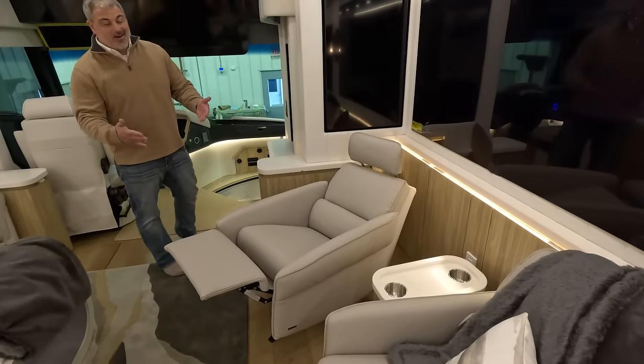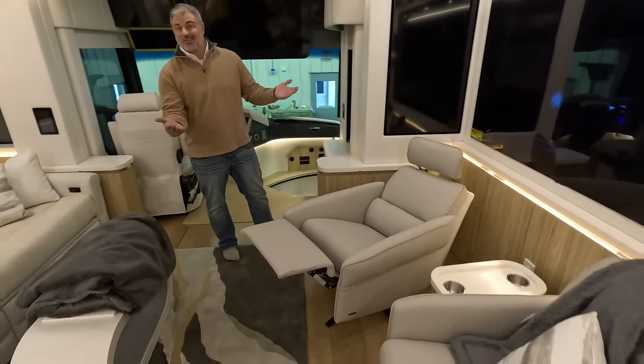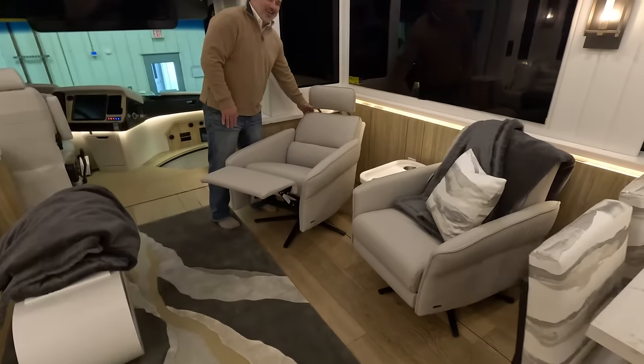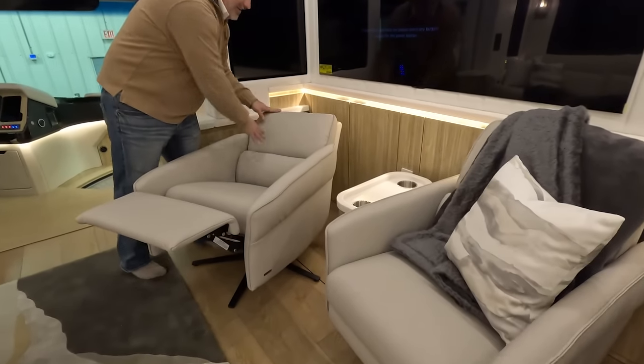I like this because it kind of is a transformer. It goes from a little chair to a really big, good-sized recliner. Good perspective seeing both of them. Very sleek style, but very functional as well.